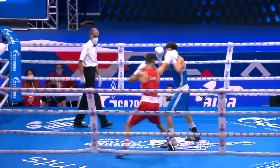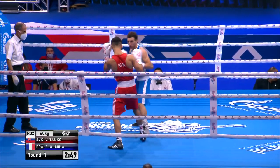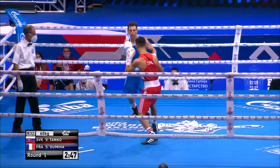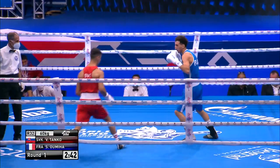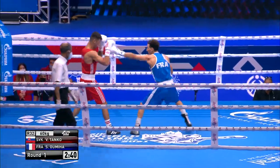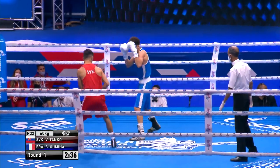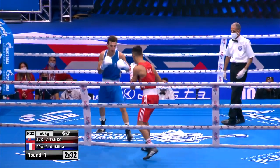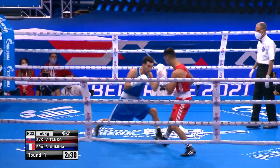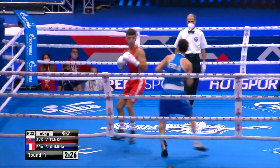So into the first round, Umaha of France in blue, Tanko of Slovakia in red, Tanko southpaw. Umaha right hand lead there. Just kind of little stutter steps, just walked in behind it, threw it on the move. He does come up with punches from strange angles. That's what makes him a difficult proposition a lot of the time, and that was a good jab though, just flicked up from the waist.